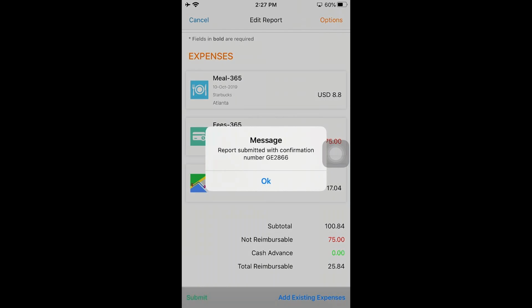And now, as you can see, this particular expense report has been submitted to my manager. My manager's name is Sam. So Sam will receive an email saying, hey, Mahesh has submitted an expense report for so-and-so trip and so-and-so date, and the report number is GE2866. So every report that gets submitted carries along a unique report confirmation number. And the email that the manager receives will also have a URL in it for him to click on and take action. But from the traveler's standpoint, his work is done.